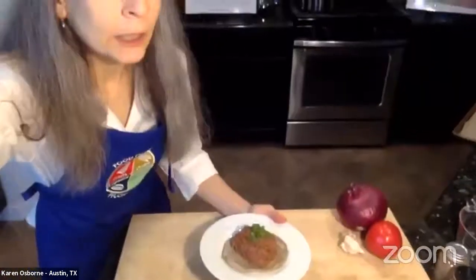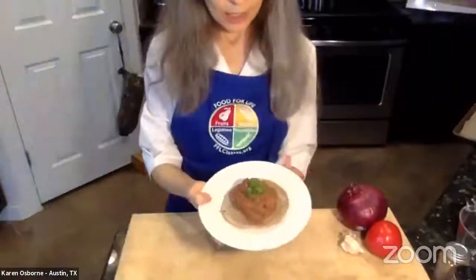Add a little more spice if you want more spice. Add salt at that point if you want some salt. And then cook it for about 2 to 5 more minutes, stirring it occasionally until it's nice and thick.